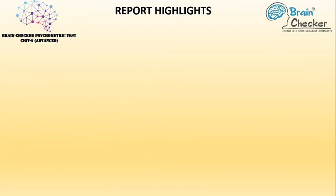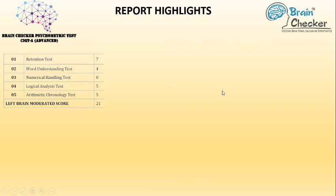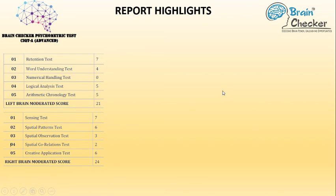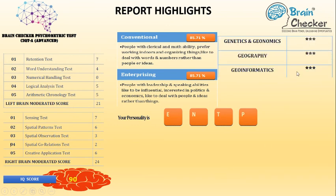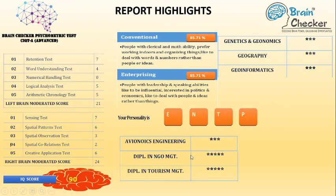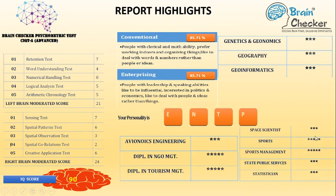So at the end of the test, we provide them with a 22-page report highlighting their left brain score, their right brain score, their IQ score, their RIASEC code proportions, and their personality type. And based on this, we give them the career recommendations. Some are 3 stars, some are 4 stars, some are 5 stars.